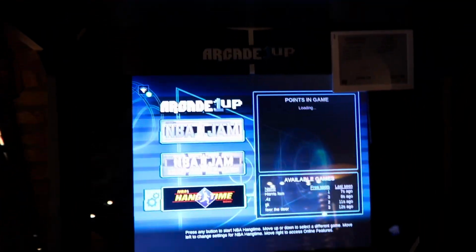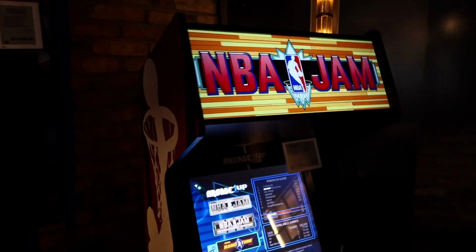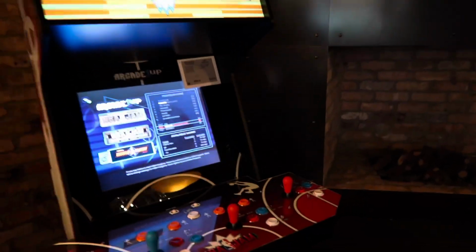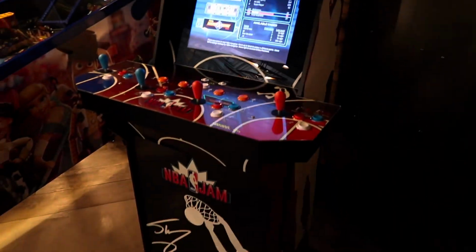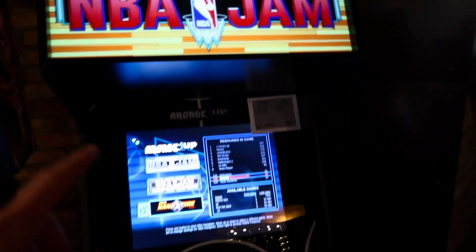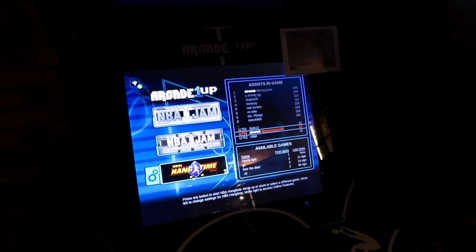And I'm gonna do some comparison for myself, and for others, if you're looking for this cabinet or the deluxe, because there's a couple of things you're missing out on here, like a coin door, a light up coin door. I've always loved that marquee, and it's a 19-inch screen, and it's not that bad of a picture.